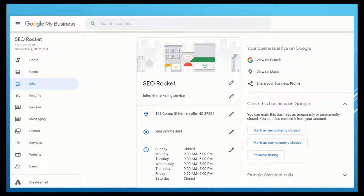And first off, if you have not claimed your Google My Business listing for your business, make a note, and as soon as the webinar is done, go do that. That is vital to being able to control information about your business. And so if you haven't claimed it, as soon as we're done here, go do that. And once you do claim it, you'll be able to see all of this and edit this information.